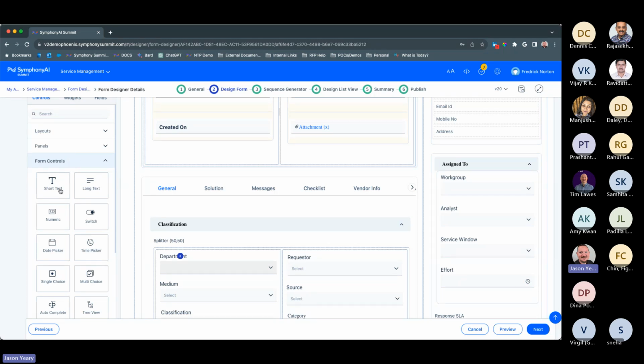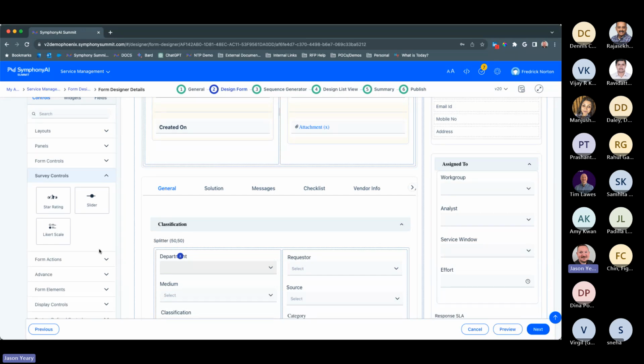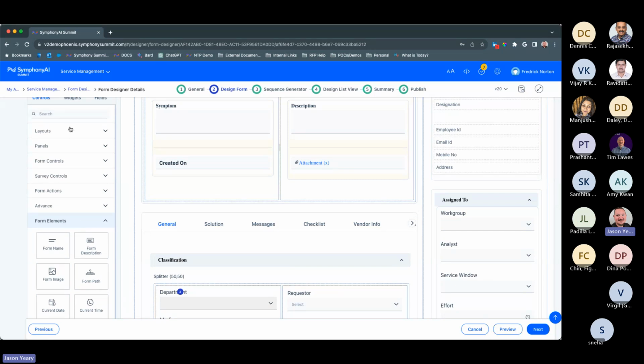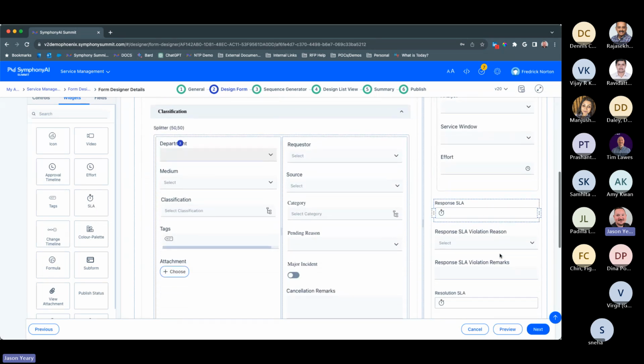So everything from your short text, your multi-choice, tree views. We've got survey controls here. We have the ability to do different actions, some other form elements within here. We also have widgets. So widgets can be maybe an effort tracker. Maybe you want to set up a timeline, approval timeline, so you can see that on the screen. Your SLAs, that's going to be these response SLA, resolution SLAs over here that we're displaying.